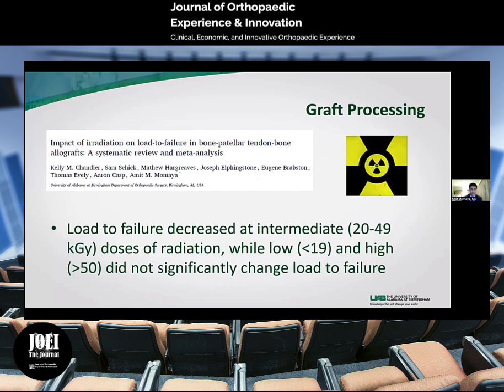So then we did a study looking at the effect of irradiation on load to failure, specifically BTB allografts, because everyone thinks they know that irradiation causes this issue. Well, we looked at it and it was kind of strange. We found that load to failure decreased at intermediate doses of radiation, but low and high doses did not significantly change the load to failure. All this study told me is that we don't know, right? It's a mixed bag. Everything's irradiated differently. You have batch irradiation, and other ways to irradiate these grafts. We really don't know, but it sounds like radiation may not affect it as much as we think it does. It may not ultimately matter, but more to come. Next slide.